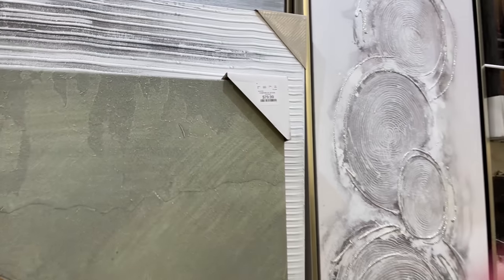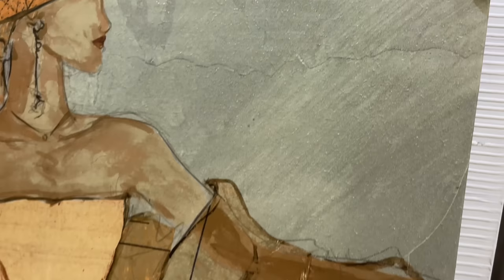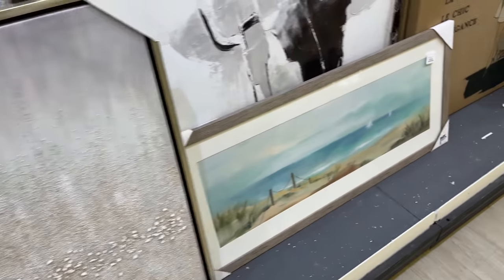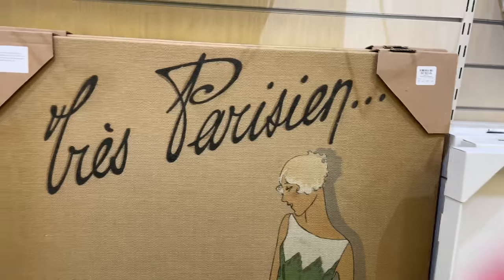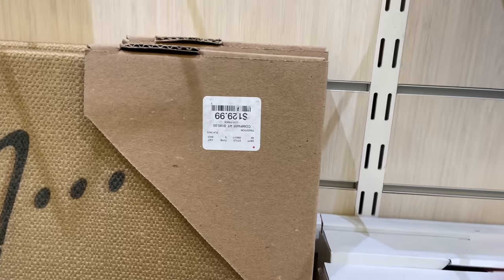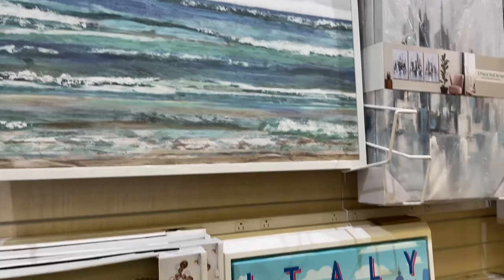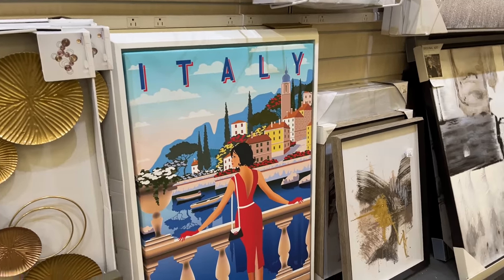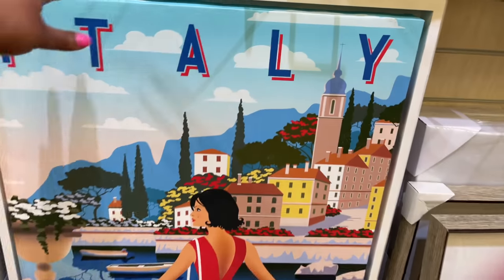Now here is the artwork. This huge piece is $80. This thing is gigantic. There are some cult classics, what they always have, all that glittery artwork stuff. We saw this piece a few weeks back in my other store. It's $130.